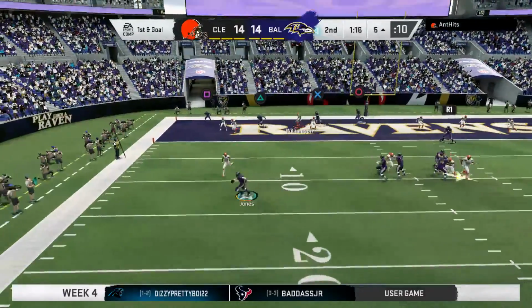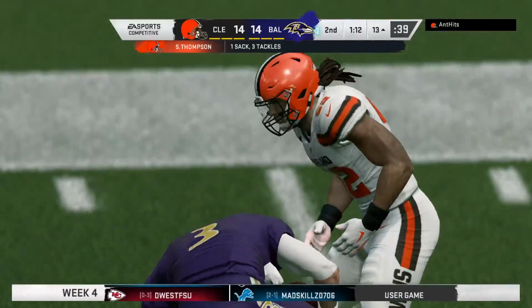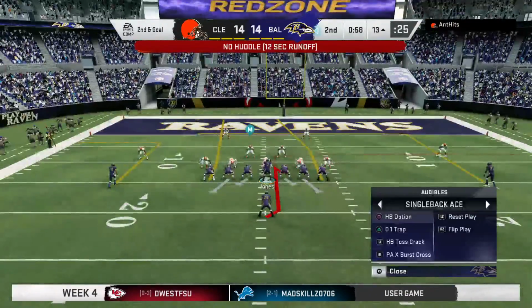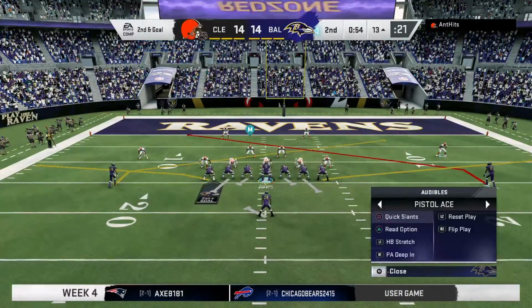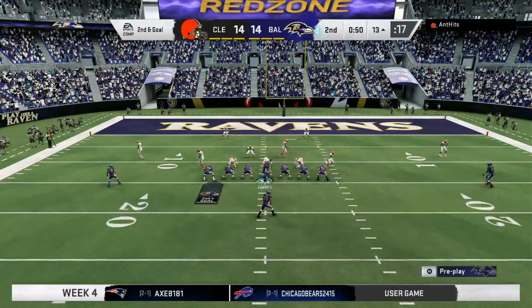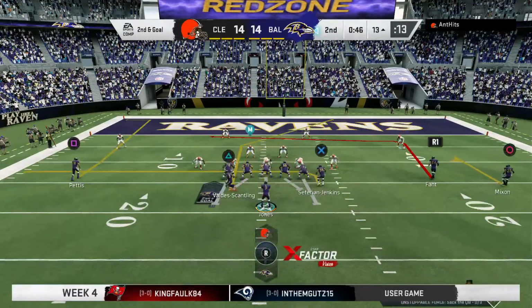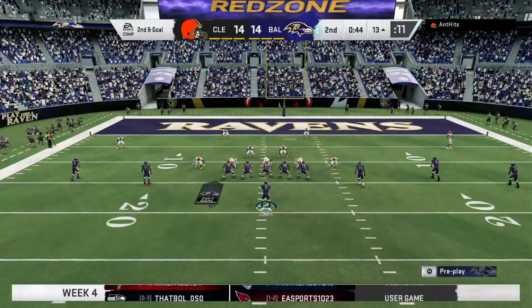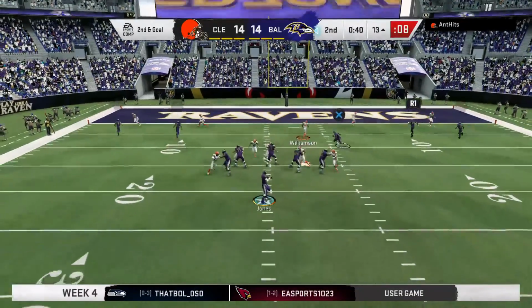Steps away to his left. And he's going to be dropped. Back at the 15-yard line. Shaq Thompson making his presence felt on the sack. So first down went in the wrong direction. They're at the 13-yard line. Here's 2nd and goal. 218, chopper. 52 to mine. Let's get it together, defense. Let's get it together. Hey, Mike 52. 2nd and 13.